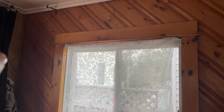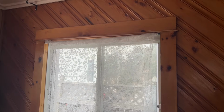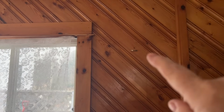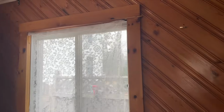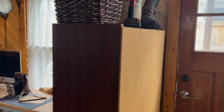So I'm going to cover up this window, and that will kill 2 birds with 1 stone. It will completely close off the worst window in the room, and it will also give me an area to put hooks for my coats, because again, it's a very old house. There's very little storage. So that's kind of what I'm looking at.